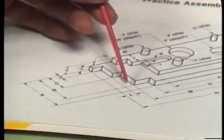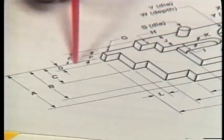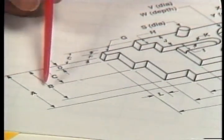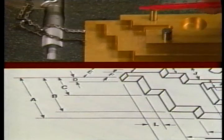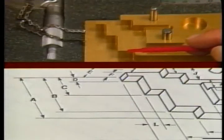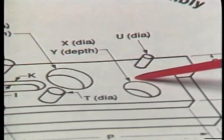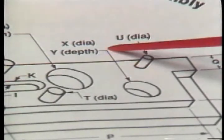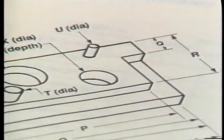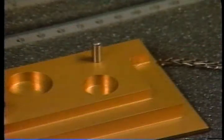Dimensions are labeled with letters and indicated by arrows pointing to lines extending from their edge surfaces. For example, dimension B is shown here on the print. On the assembly, the measurement to be taken of dimension B extends from here to here. Diameter and depth dimensions are designated by a single line with an arrow and 2 letters. For instance, here is dimension X, diameter, and dimension Y, depth. Dimension Q is located here on the print, so you would take the measurement between these 2 points in the assembly.